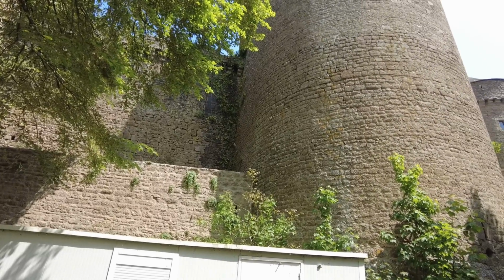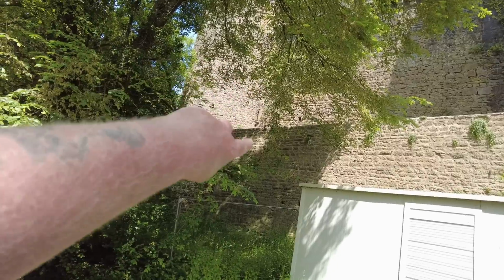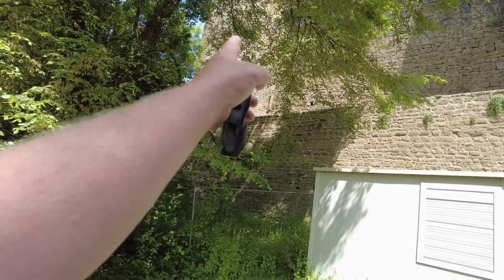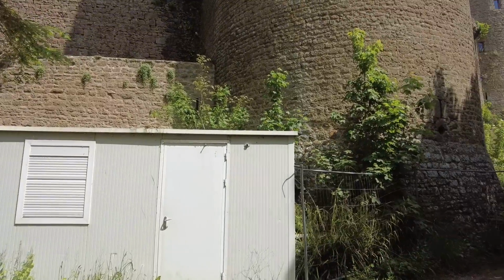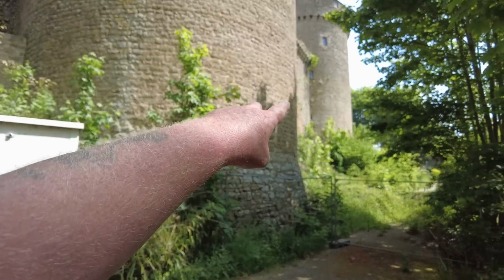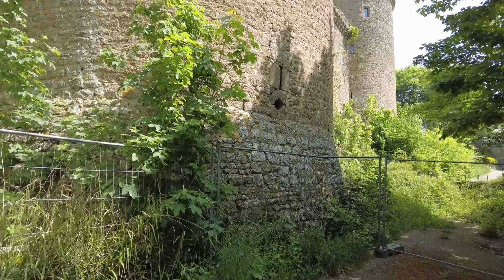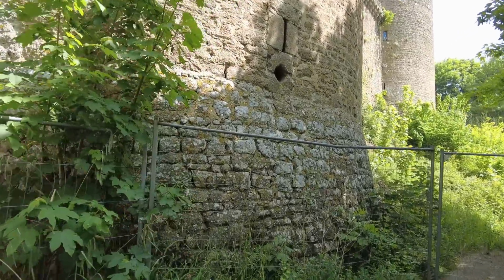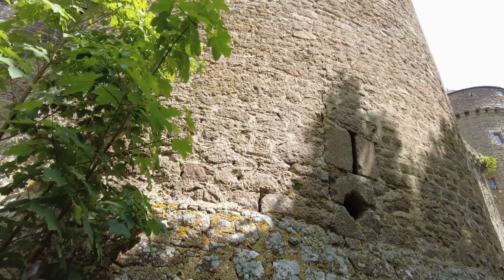Hey, anyway, here we go, guys. These little slots here, the little arrow slots for protection, obviously from this angle coming up the path. And then they've got another one here, just over here, one up there. Look at that, trying to scale this. Look, I'm going to go to the bottom of this tower and then point you up the top, right? Look at that.